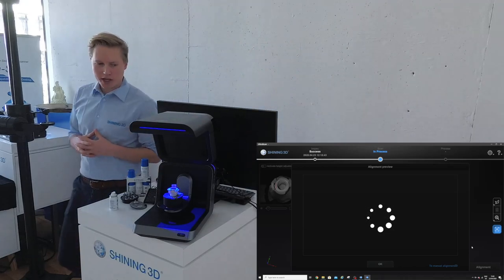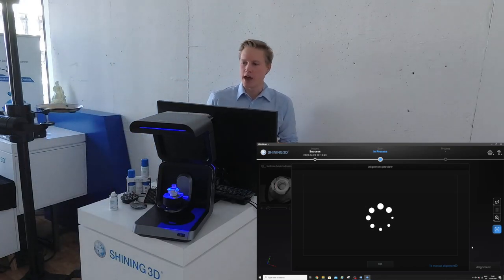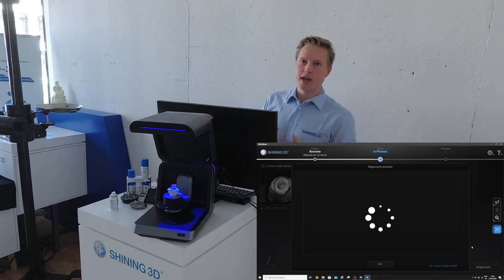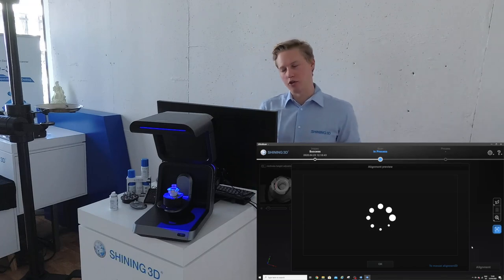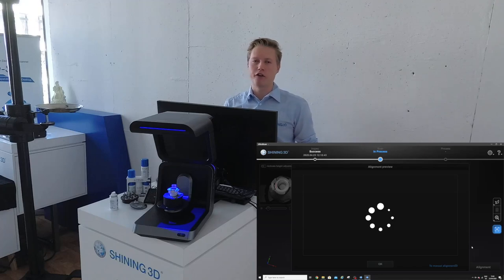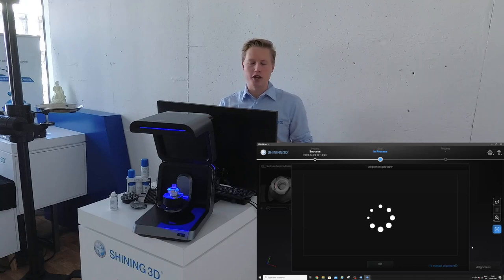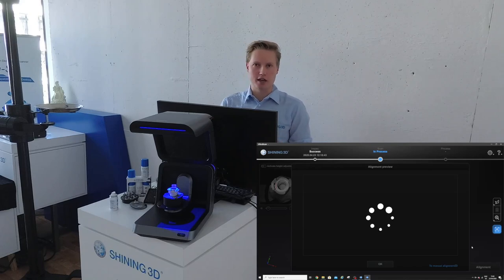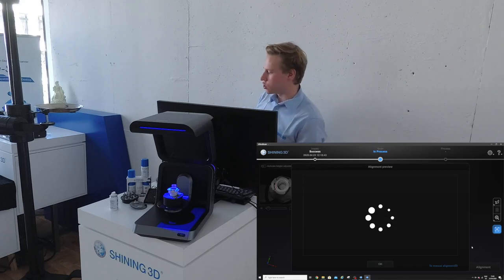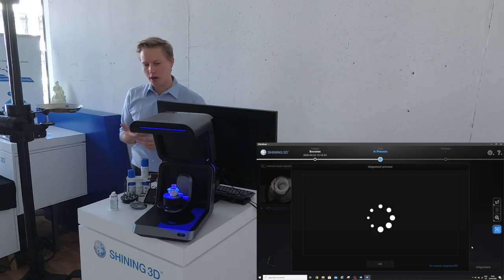In the meantime, we can just think about what is the benefit of this kind of scanner. The benefit is that, first of all, as you can see, the software is pretty easy to use. So you don't need to teach your quality control people or your engineers how to use the software, and 3D scanning with this scanner is really not a mess anymore. It's pretty easy to use, just set it up, calibrate it automatically, and start scanning. Another huge benefit is for sure that you can scan pretty small objects pretty fast.